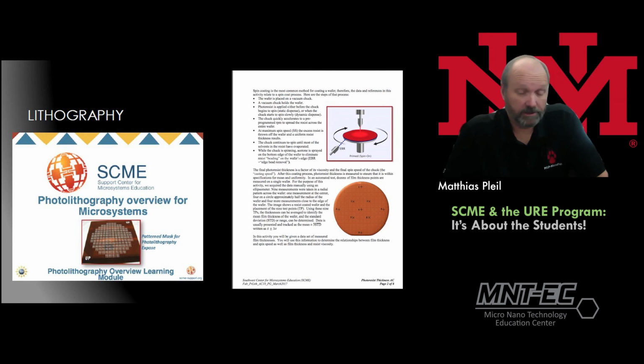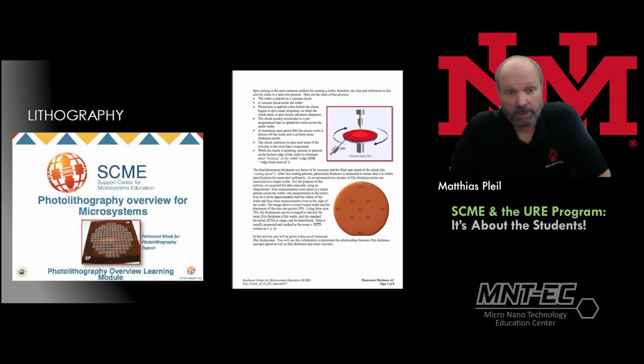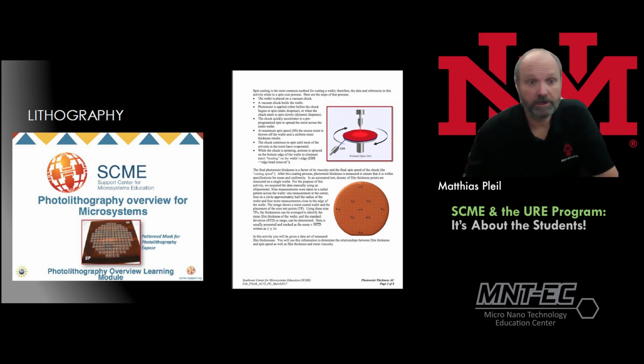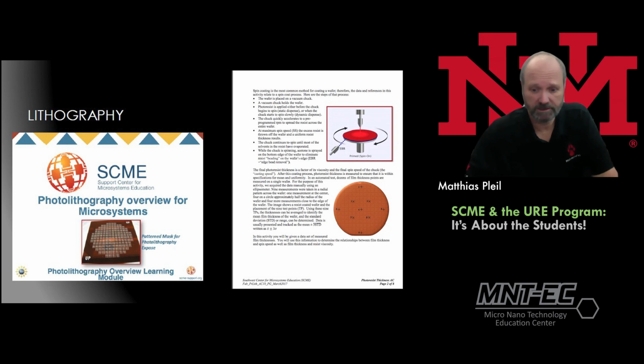We have a lithography unit, and there's a snapshot from the title page of the PowerPoint. You can see a photo mask also in that image, and on the right side is a snapshot from one of the learning modules, the reading materials, where we talk about spinning on photoresist and measuring the thickness of the photoresist across the wafer. So it's a very applied approach. And I came from industry, from the semiconductor industry, so I was training technicians how to do this stuff when I was at TI and at Philips Semiconductors.